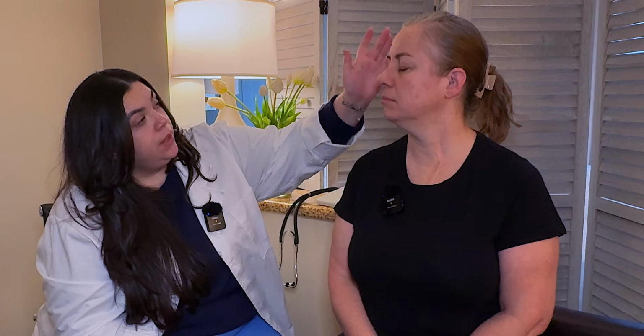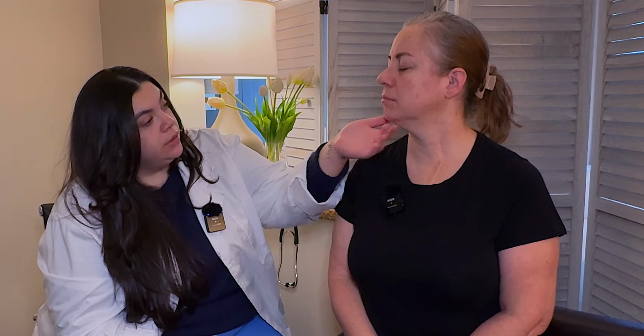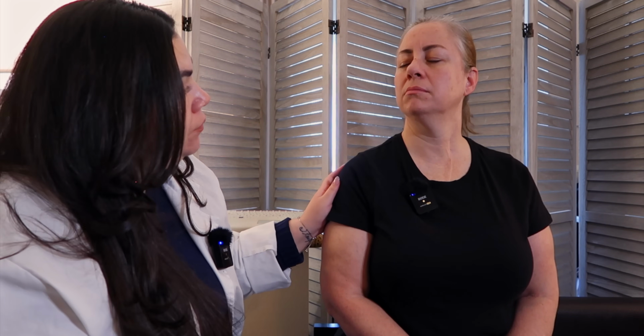So just looking at the eyebrows, alignment with the eyes as well as the mouth, and all of that looks equal. As well as looking at the shoulder alignment in comparison with the arms. Sandra's posture is good. She's sitting upright. There's no slouching. Okay. So all of that looks okay.